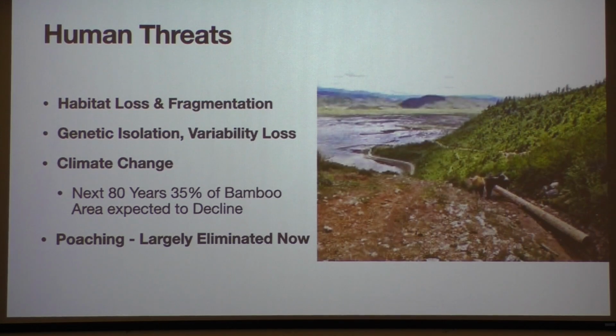They basically suffer from human threats, habitat loss, and fragmentation, as you can see here, a scene in China where the landscape has been devastated. Because of fragmentation, you get loss of good genetics. You also have a problem with climate change. It's expected that over the next 80 years, 35% of bamboo species will be gone. Poaching as a problem has largely been eliminated because basically the Chinese eliminated the poachers, so that solves that problem.